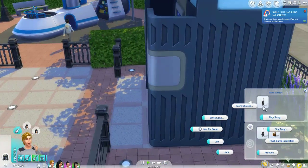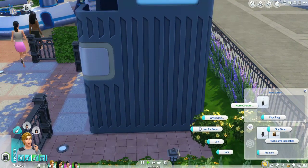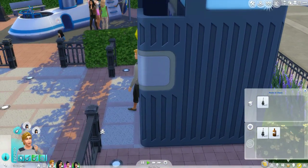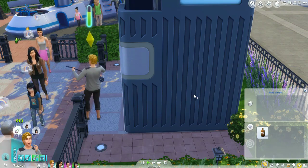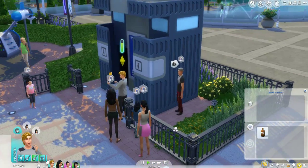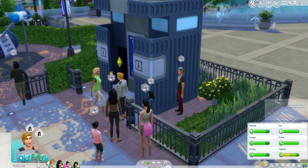Jam for group. Nope, he still doesn't have that option, so. Oh, my bad. You wanted to like. Oh, you can't take a shower in these? Oh, that kind of stinks. Oh, look at that. It's automatically started a family gathering. Okay, I guess because they're at a park.